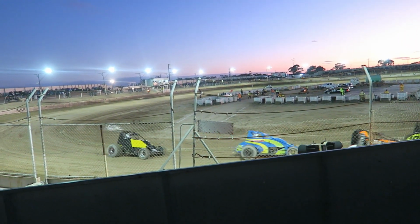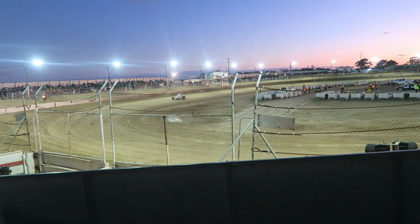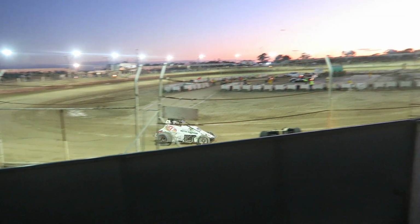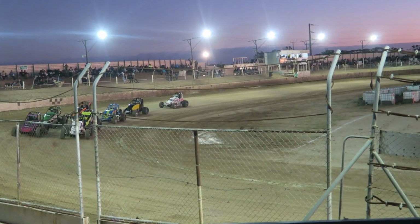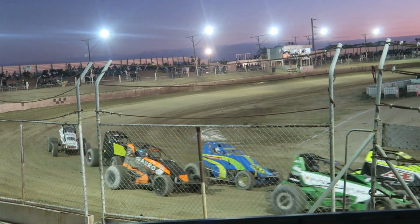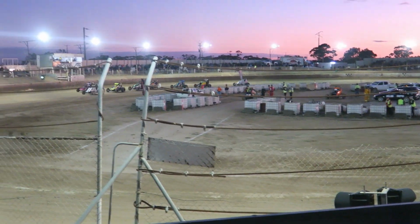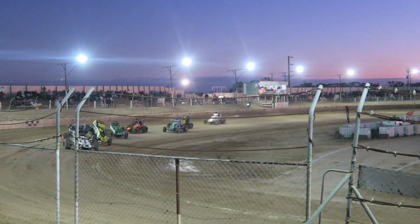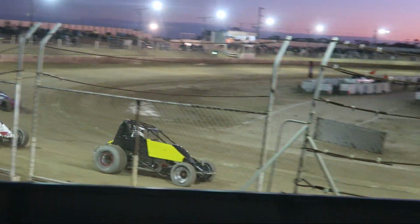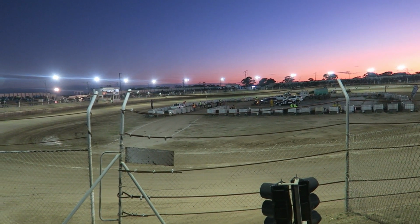Looks like the car's okay. I don't know if he's starting rear of field or it's a complete restart, I'm not too sure. Won't be too much passing on this track, I don't think. Okay, here we go, take 10 or whatever it is.